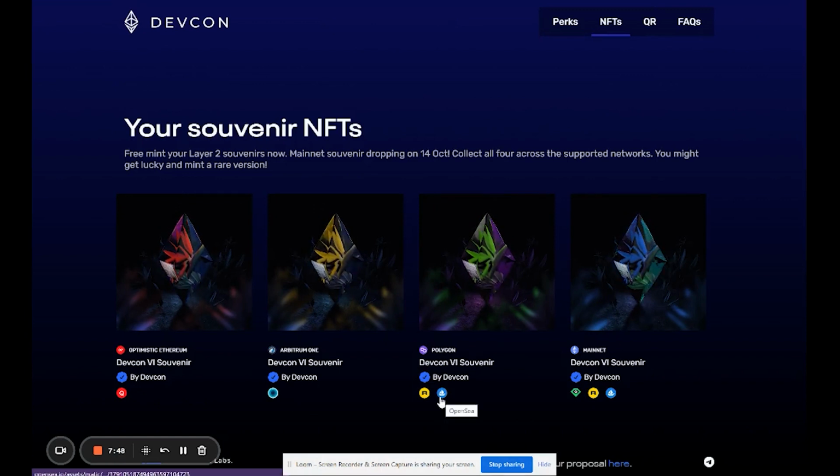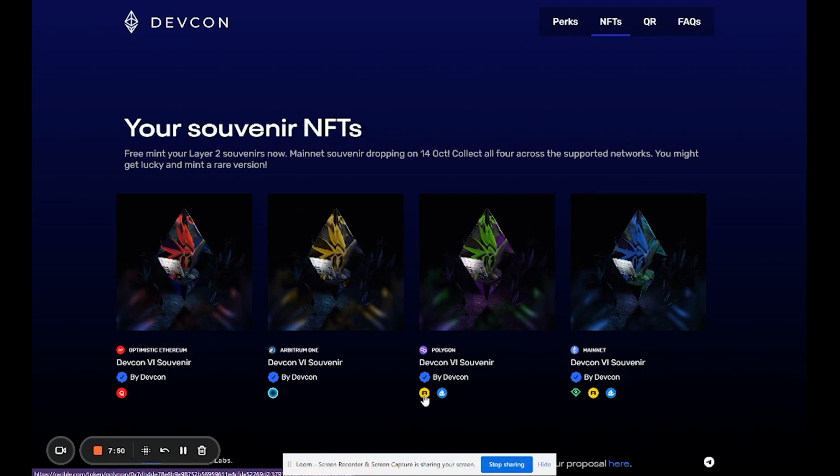Once it's minted, you'll be able to go in and view your NFT across multiple NFT marketplaces, and you could also see the transaction in a blockchain explorer. So that's how minting works.